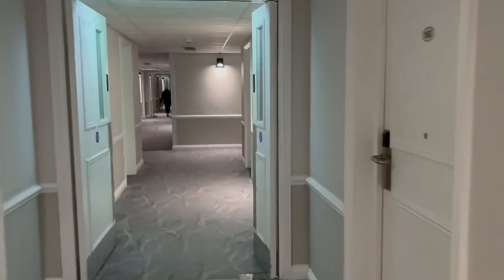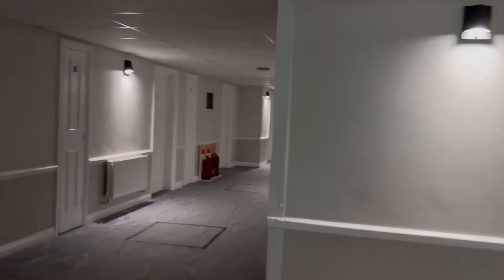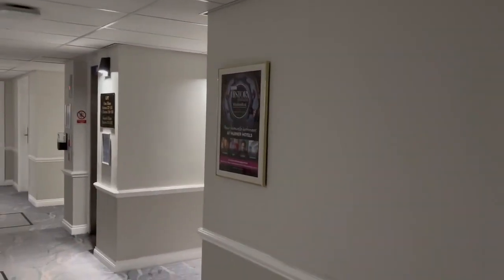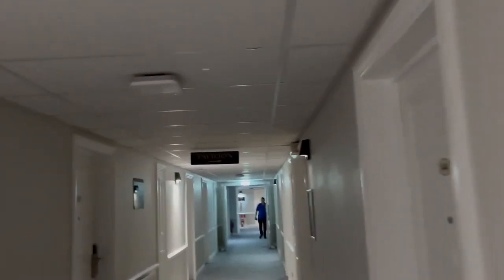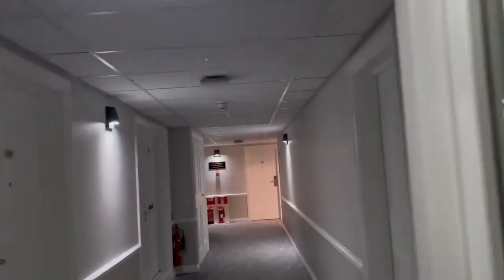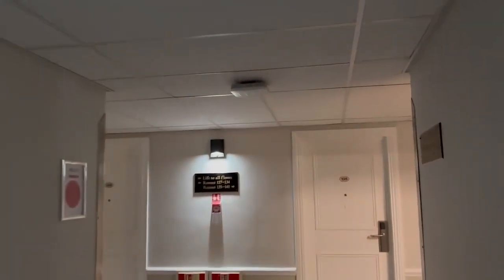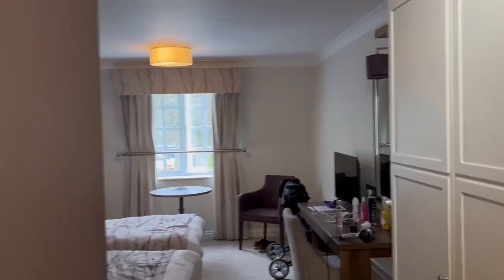This is the ground floor. Here's the pavilion, which is through there. And then keep going along the corridor. And just round the corner is the lift to our room. At last. I think it's the furthest lift to go to, which is the red lift. Yeah. Right, here's our room number.